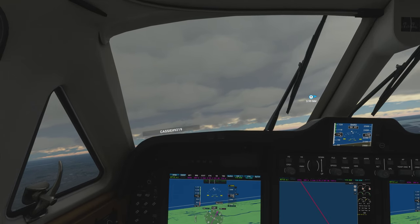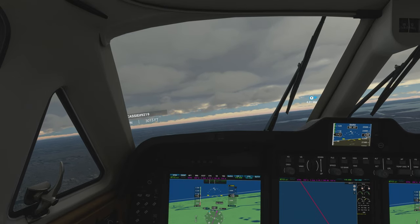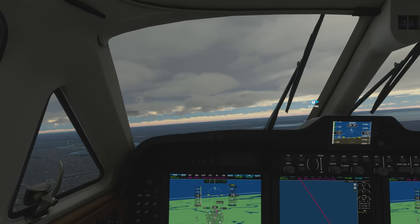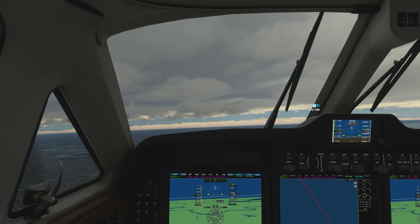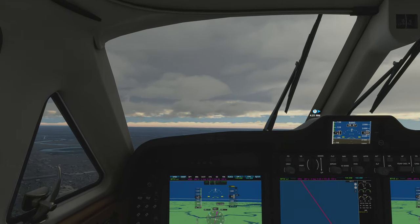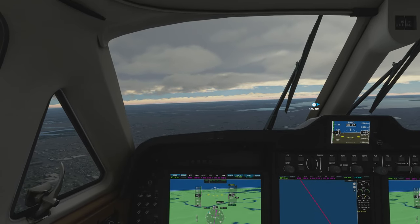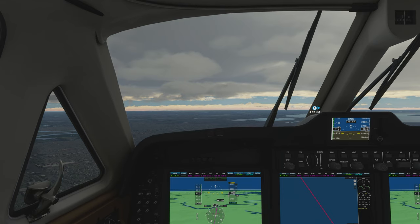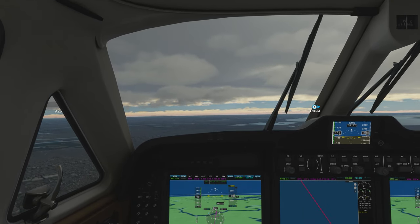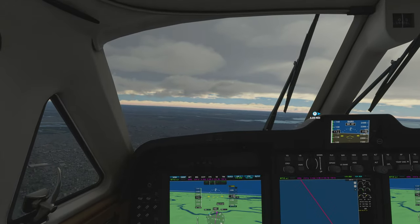Hear those engines working hard. Okay, I'm over torquing it here. Let's pull back on that. Okay, at some point I'll turn and see if I can figure out where to go. I guess I need to wait a while though.